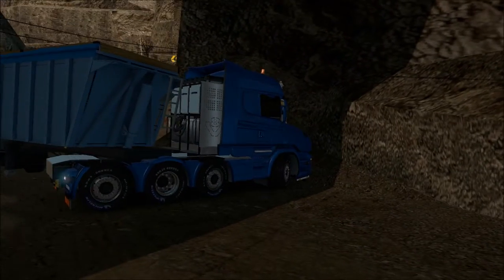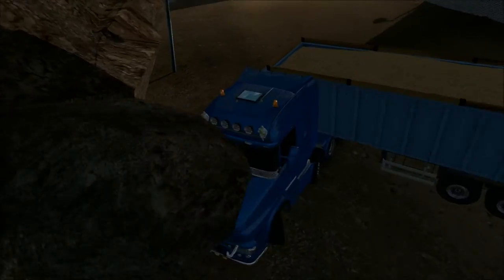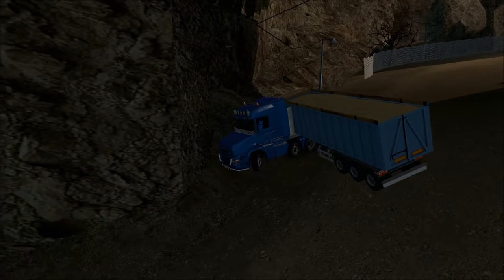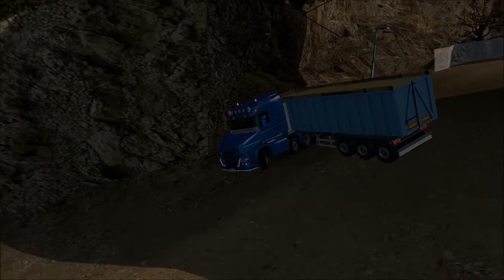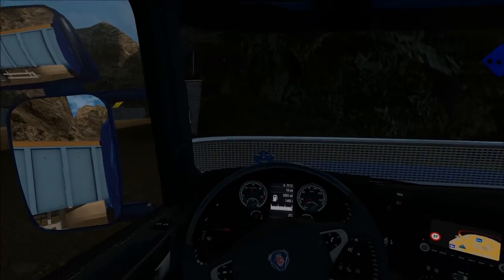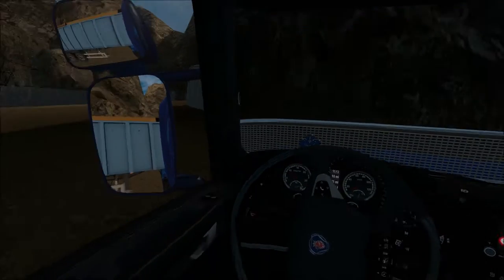I've got a bit stuck in a ditch. Oh dear. No! Uh oh. I'm scratching the Scania. Oh dear. Right, keep going, keep going. I've tricked the game. I've tricked it. No, I haven't. I haven't tricked it.